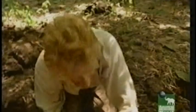I can't even get my hand around that coil. Look at that. And he's wedged himself in. And squeezing him and poking him, he pulls his tail in. But he doesn't seem to bother about going anywhere. He probably feels fairly invulnerable.